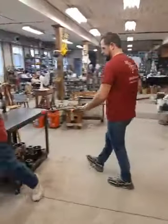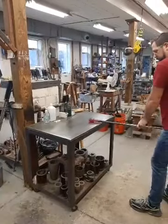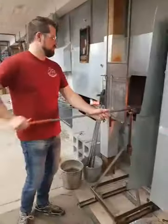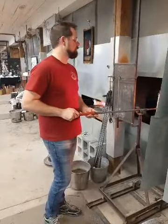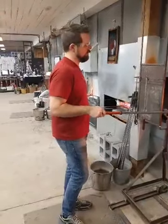You're also going to roll that on the marver, because all those places he picked it and lifted it, that changed the profile, brought it up a little bit, and introduces the possibility of an air gap. So by smoothing it out a little bit, he presses the glass back together. So when it's pressed together like that, it becomes one uniform piece, no air gaps.